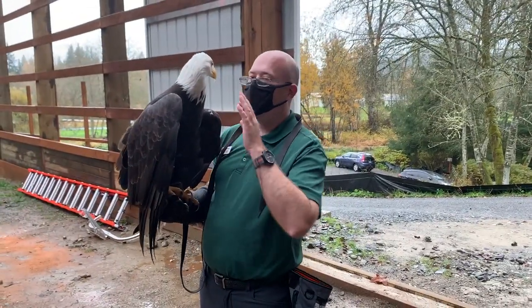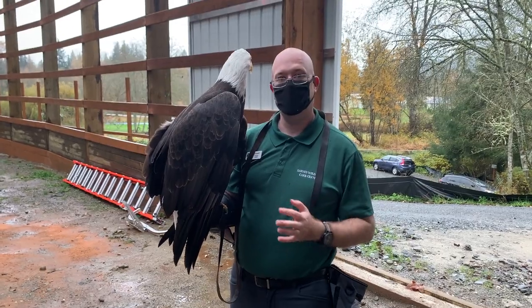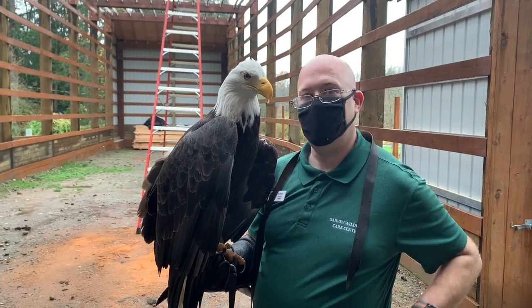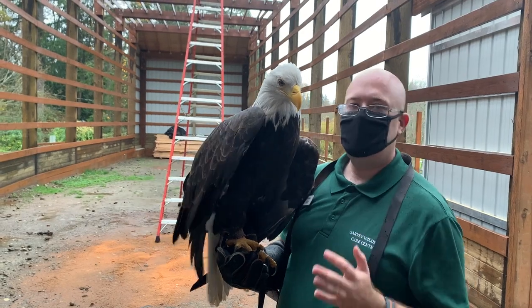Now, these guys are part of the sea or fish eagle family. So you usually will find them near bodies of water, lakes, rivers. And of course, they like to eat fish, but they will actually eat just about anything they can find, really, if they're hungry enough. Now, these guys build absolutely massive nests.